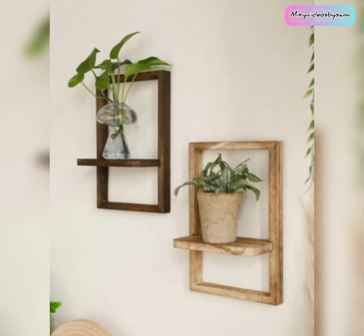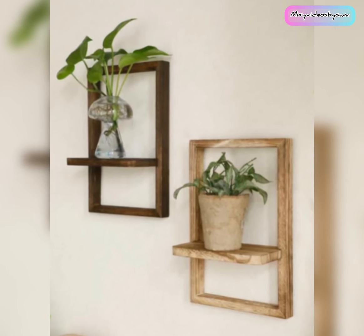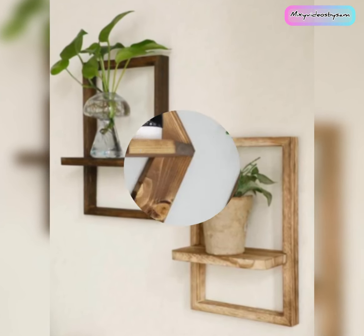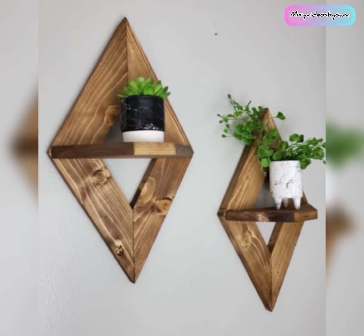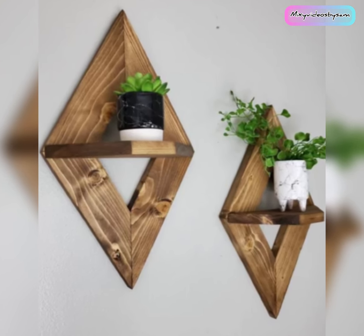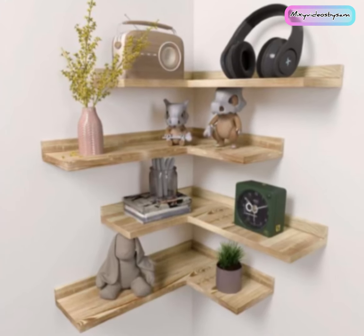Another idea is making hexagon-shaped shelves. Cut wooden planks into hexagons and arrange them on your wall like honeycombs. This style adds a fun geometrical pattern to your walls and works well in living rooms or bedrooms.